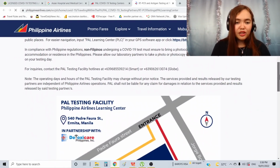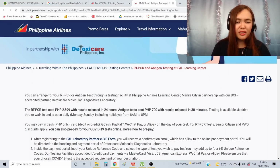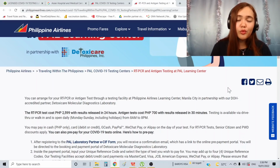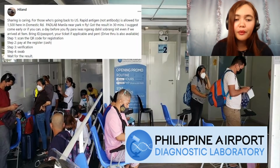Yan. You just have to fill up the form. Okay po. You have to have a QR code before you go there. There's a process here. I will not explain it. Just visit their website. What are the other options? So if you want PadLab, there's also PadLab. They have a testing center close to the airport.